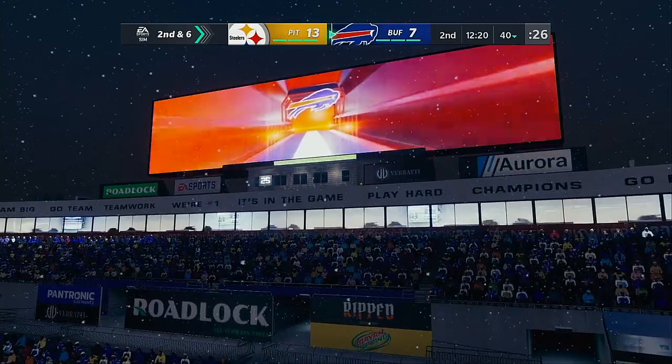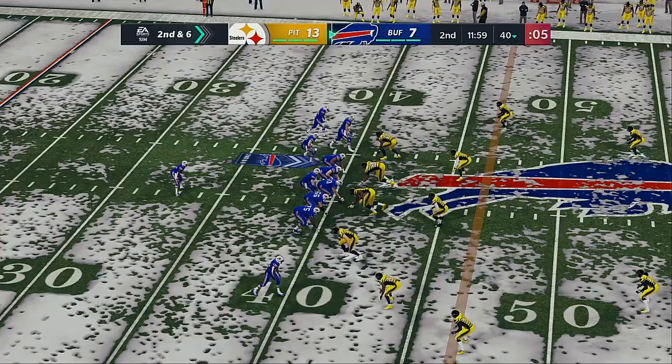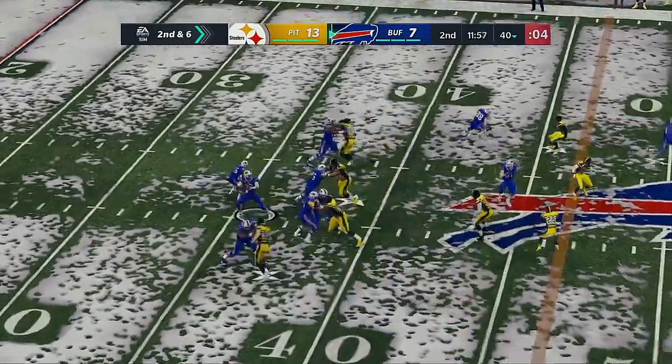But on the defensive side of the ball, you're scrambled a little bit. Now you're behind trying to figure out, do I need to blitz him? Do I need to pressure him? How do I gain an advantage on this snap?